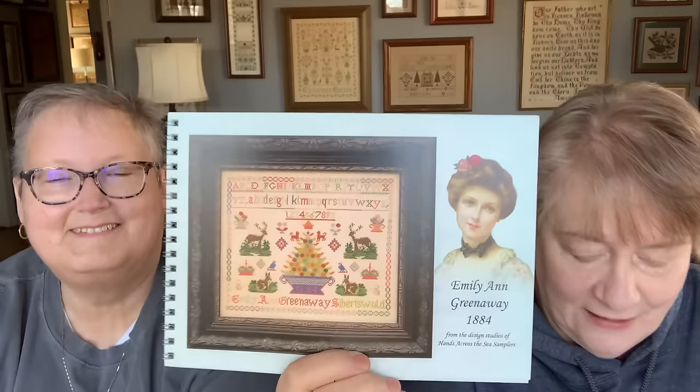This one, I love this. Don't you love this one? Yeah. Emily Ann Greenaway by Hands Across the Sea. I love this. I've got the DMC. Yeah. Lori Bylsma finished that. Beautiful. I think she had it framed at the attic because I think I saw it there. Okay, so obviously that bag is sorted. Yes. Okay, so that's the starts.